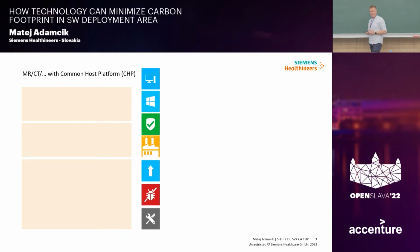Then we started to think how to improve this, how to be more sustainable. A few years ago we started a project called Common Host Platform, CHP. With this, we cannot do anything with the application. If you're talking about the MR or CT application, it's something beyond our knowledge.